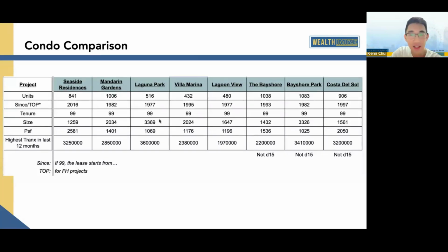So size really is quite in demand now. Big houses can still sell very well. Okay. Yeah, of course, I'm going to just show. Of course, this Bayshore Park Council del Sol is not District 15, but we talk about the MRT itself. It's pretty near the MRT.